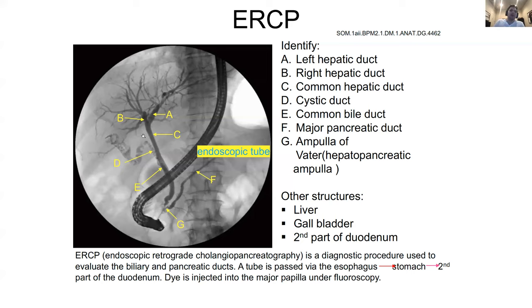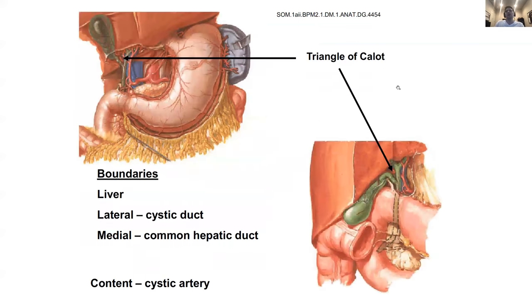So you can see everything's patent here. You would expect that, but this is a good image to see the bile duct flow. Just in case, this is more of a surgical point. You can see this triangle of Calot, which the liver, the cystic duct, and common hepatic duct make up. And in the middle of it, the cystic artery runs through this triangle.